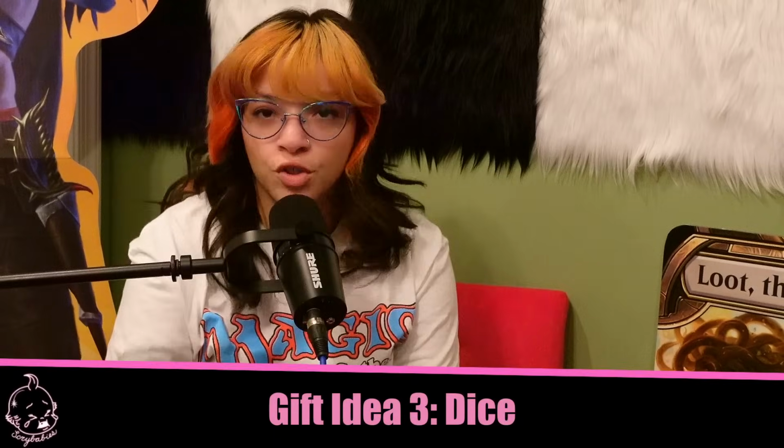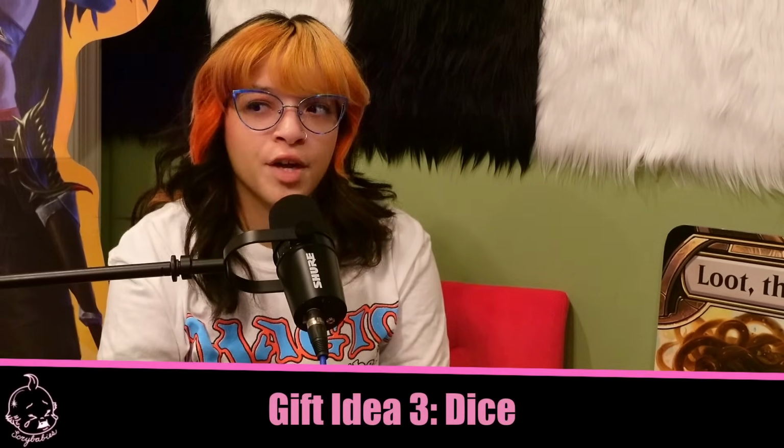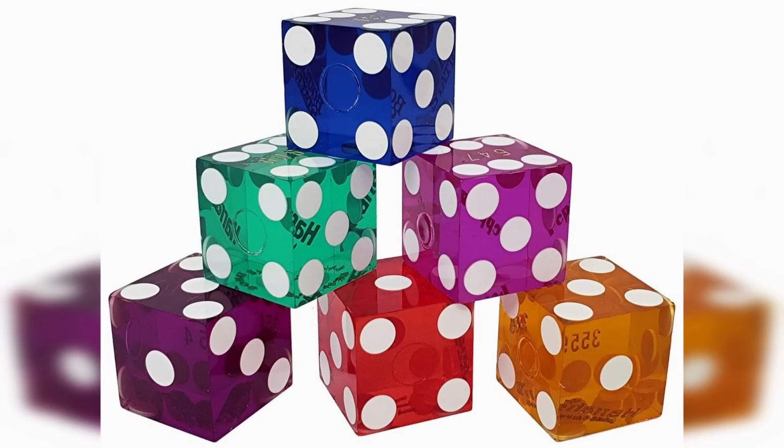Let's talk about some essentials for Magic. You talked about playmats, which is a great suggestion. Another thing that goes hand in hand with that is dice. And oh my gosh, there are so many varieties of dice. They have those big D6 casino dice that are really sharp, but people like them because it's easy to see the numbers on there. D6s are always a safe bet for any Magic player.